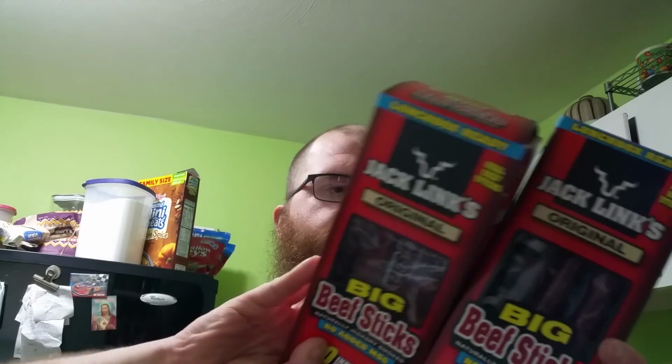Right here we've got two Jack Link's big beef sticks. This is a low carb, low sugar snack. These are great when I'm traveling, which I haven't been doing a lot because of the whole virus, or sneaking into the movies when I'm trying to do super low carb. But they're just a good snack. So there's some Jack Link's big beef sticks, two of them.